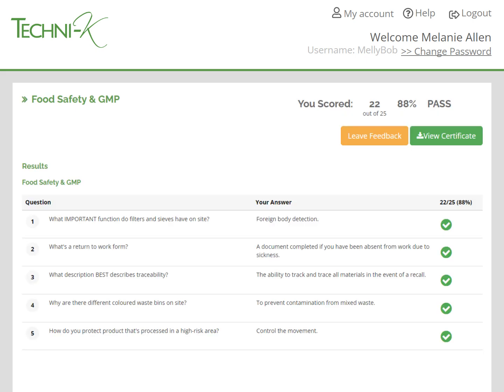If the learner fails the test, they can then go back and cover any part of the course again, or refer to the lesson guide. When they're ready, they can then do the test again. They can do the test as many times as they like, it doesn't cost any more credits.